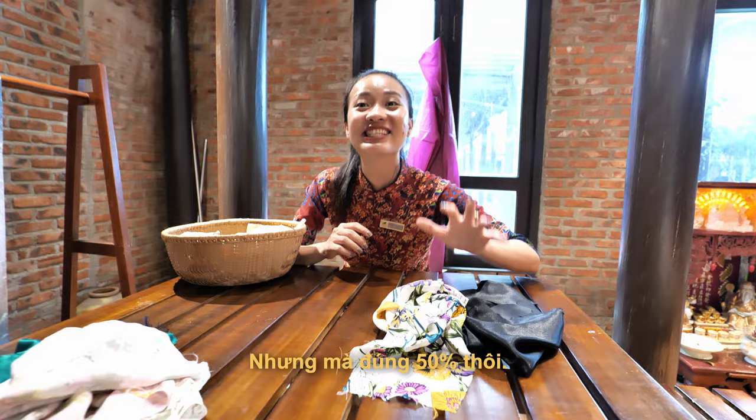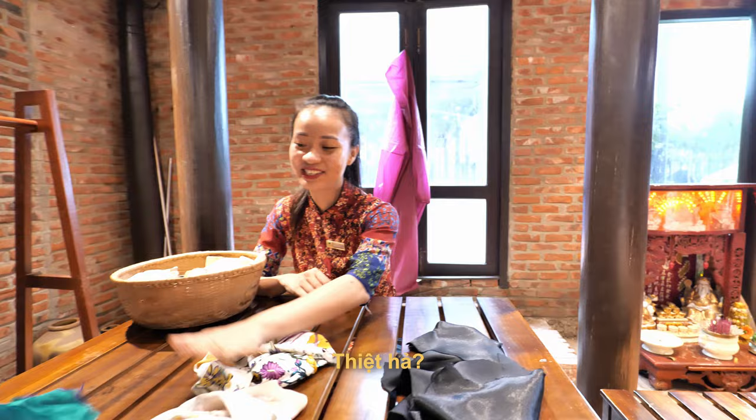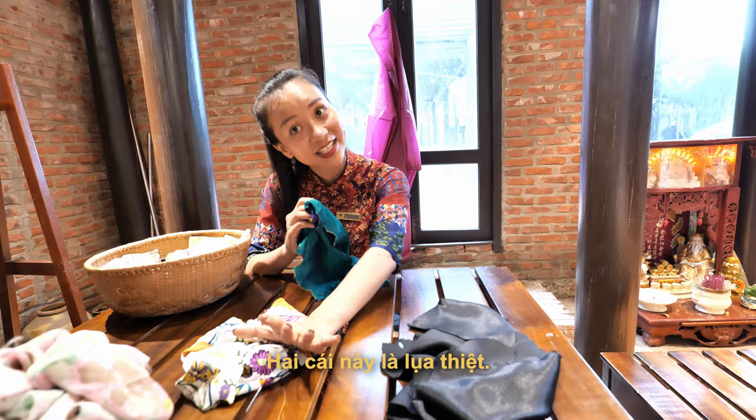So I think this one is fake. There you go. I'm iffy about these two. Is that correct? Two silk. Two silk, okay. So this one is silk and polyester. This one, silk and cotton. Wow. This one, two real silk. Hey, I'll take that. 50%.